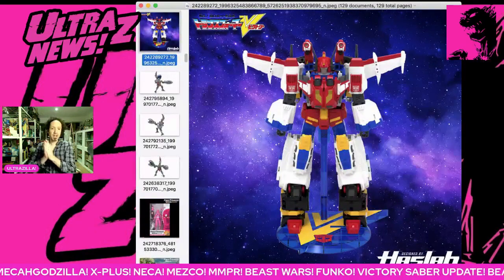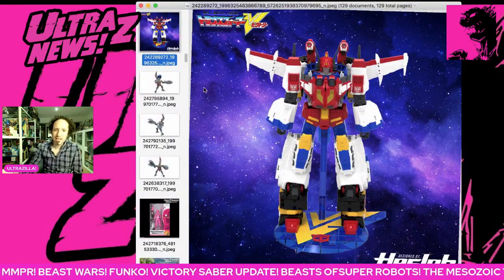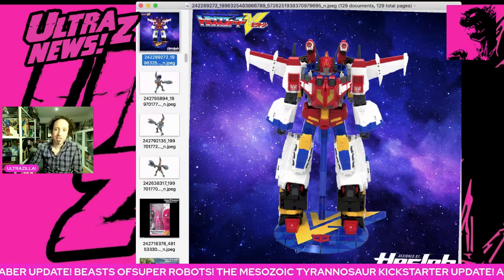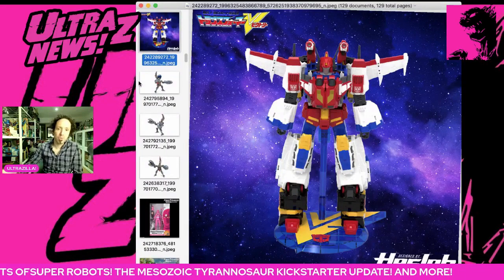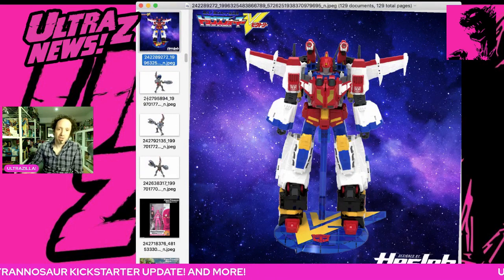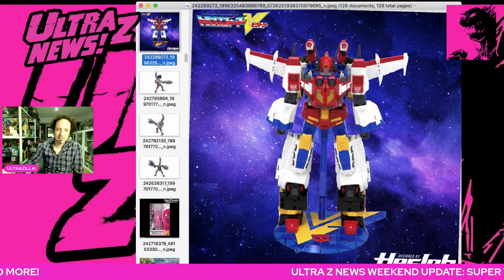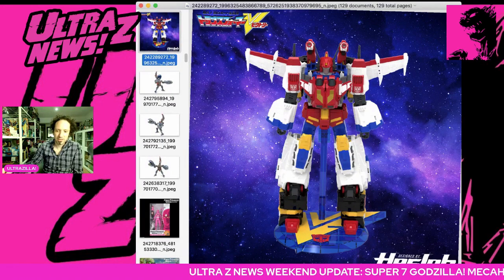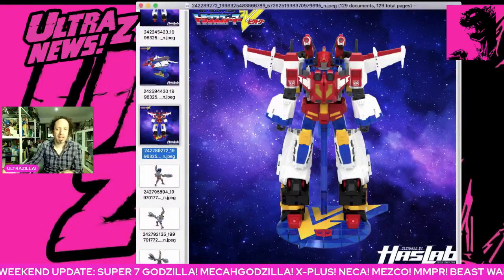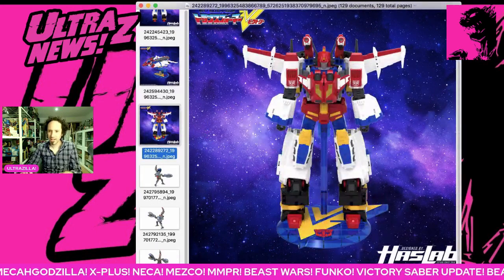Okay, let's give you a couple of updates, and then I got one last thing to wrap this up. I've been doing this in all my weekend updates lately. This is the HasLab Victory Saber, and we finally got color renders, and boy, does it look good. A lot of people have been waiting for color renders of this, and it looks fantastic, guys. My thing has jammed for some reason. What did I do? And we're back. Okay, so Victory Saber in color looks absolutely stunning.